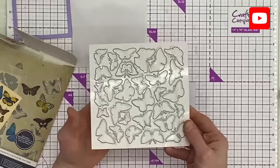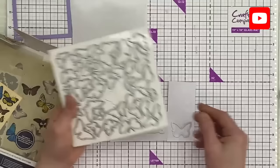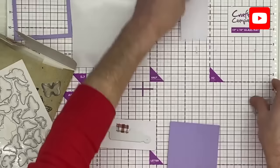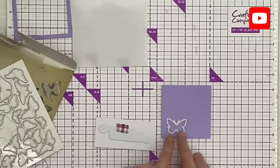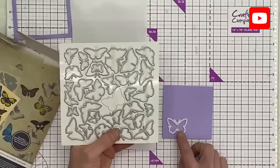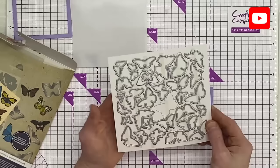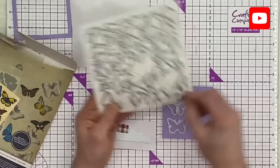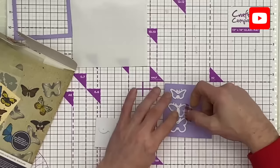So let's do kind of like the larger one. Actually, before I do it in white, let's do it in the lilac. The lilac's going to be the base, so bear with me on my thought process. Because I am going to kind of do a drop shadow, but the butterfly that's going to sit on top of that one, which is going to be white, is going to be slightly smaller. So therefore, I want to get my lilac ones right first. So I've gone with the largest one. I'm then going to go in with a little bit more of a mediocre size. And then a small. I don't want small because my white one will be small. So for these, tape that down.